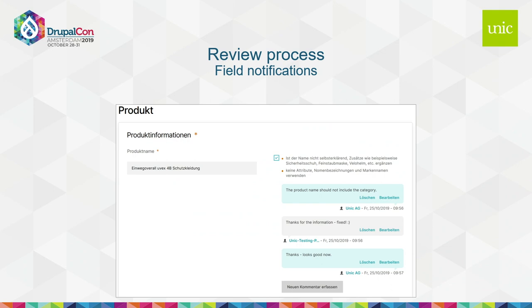Once this happens, there is some communication taking place. The blue ones are the marketplace owner, and the gray ones are the store owners. They say, okay, this shouldn't be in this category, and they say, thanks, fixed. And this is how we facilitated this. And because this checkbox, or this text area on top, this field notification, is a content entity, we could easily connect comments to these content entities. So this is basically the comment workflow from core.